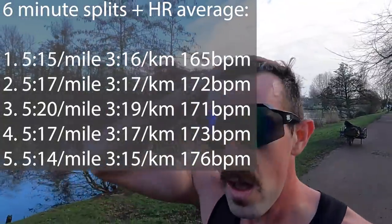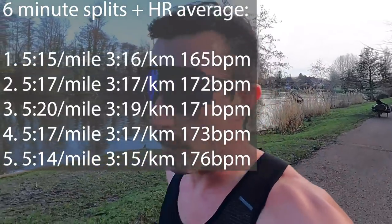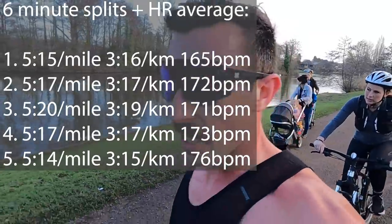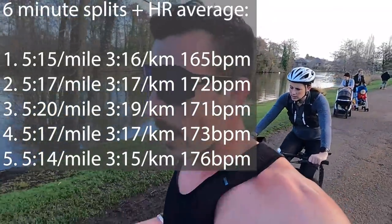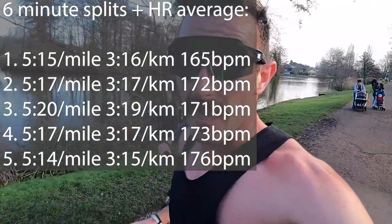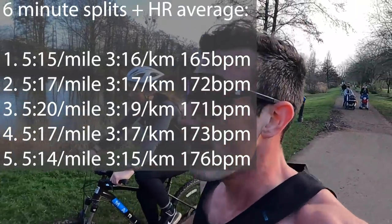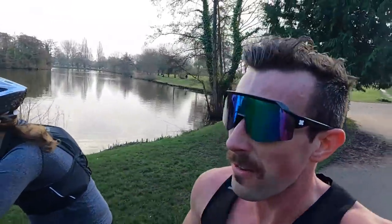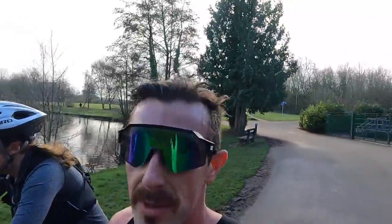That's five done. Five done, one more to go. Feeling good. It's not a hugely taxing session, so you can get carried away. But if you stay disciplined, well, you have to stay disciplined, you've got another session later, so yeah, it's important just to control the effort. Last six-minute rep, about 5:20 to 5:15, job done.